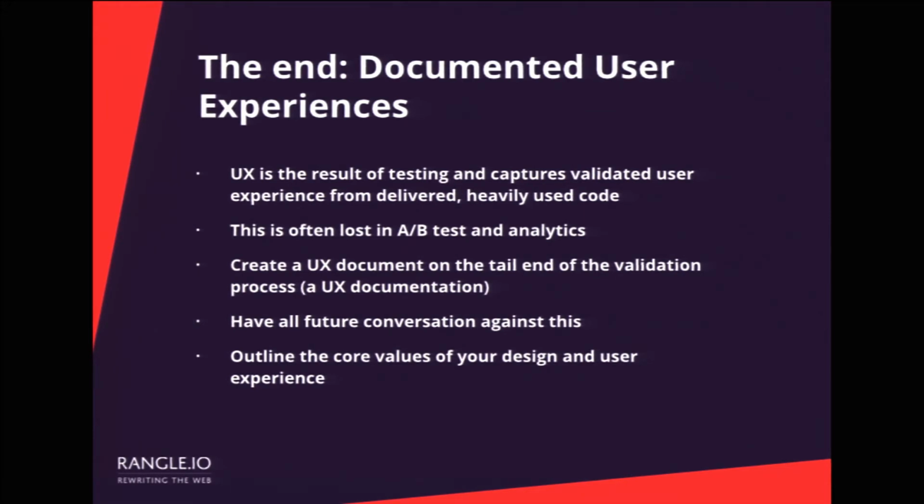So create a UX document on the tail end of the validation process. Have all future conversations against this, as this is part of what you're actually delivering as an experience. And outline the core values of your design and user experience and keep updating it.